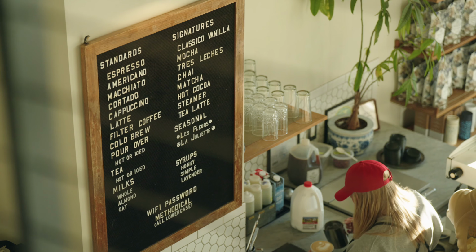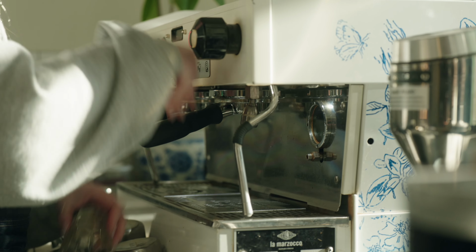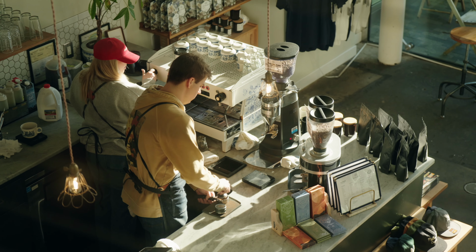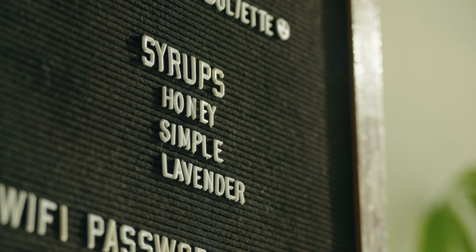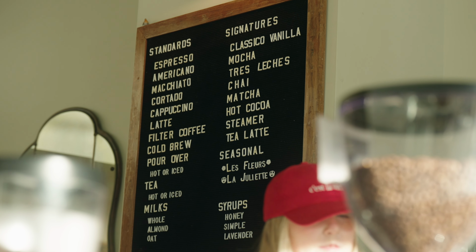What about specialty drinks? Oh yeah, there's a world of specialty coffee drinks, and most of the time it is an espresso-based beverage with milk and usually some type of sweetener. It could be lavender, honey, a lot of house-made stuff. We make a classico vanilla, that's a vanilla syrup that we add to espresso and milk.